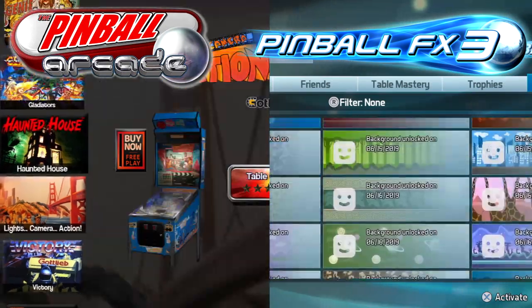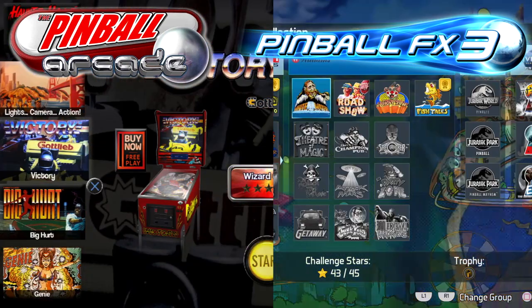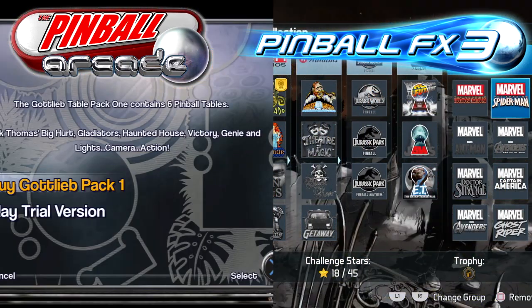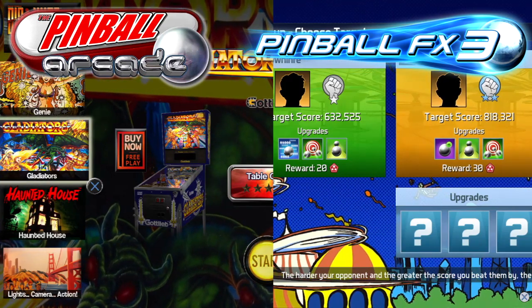The first thing I noticed is the slick interface. Pinball FX 3 has a better layout and the ability to thumb through tables and leaderboards easier. Whereas the Pinball Arcade is an antiquated mess, and even tables I already bought ask me to repurchase them if I access them through the tables pack, which is functionally retarded.